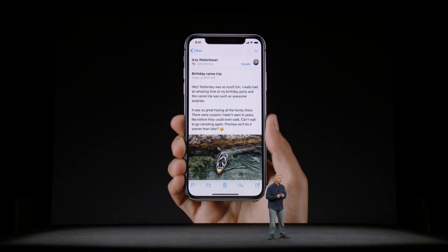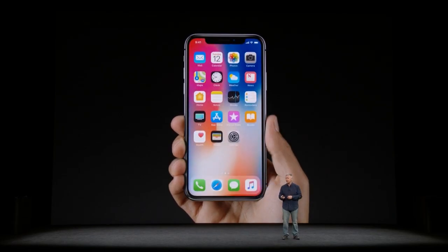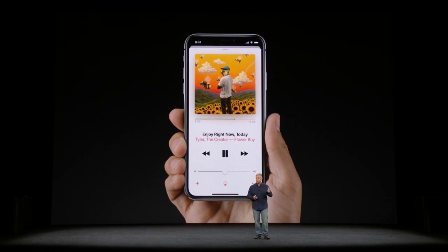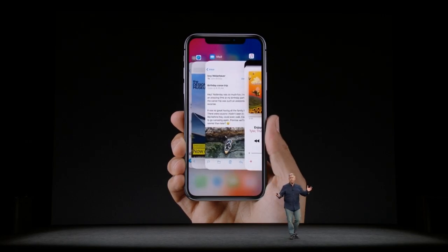And it works the same way across the system. If you're running an app like Mail and you want to go home, what do you do? You simply swipe up from the bottom and you go home. It's that easy and that intuitive. It's so much nicer. Now, the same fluid gesture also works for multitasking. So if you're in an app and you want to multitask, you just swipe up from the bottom, you pause for a split second, and you're in multitasking. And then you can tap on any app and jump right to it.